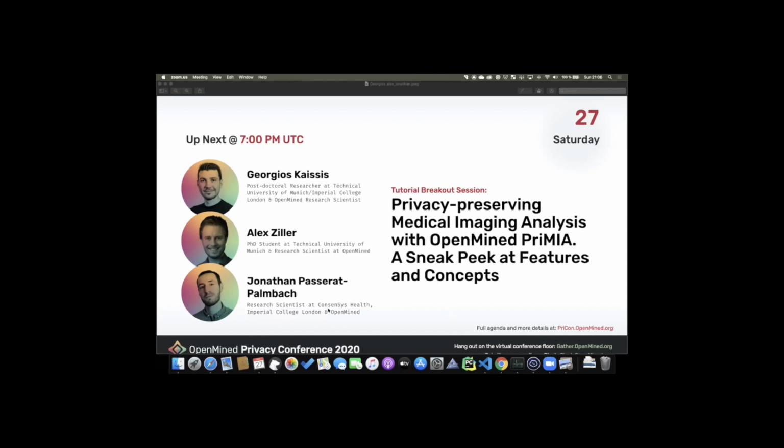Hello, everyone. My name is Jonathan. I'm a computer science researcher at Imperial College London, and I also work at Consensus Health, where I focus on privacy preserving machine learning and verifiable computing. I explore things such as trusted execution environments, homomorphic encryption, zero-knowledge proofs, and I've been involved in OpenMined pretty much since the inception, since 2017. And yeah, I've been joining George and Alex on the PriMIA journey and try to bring some of my experience on that. I hope you'll enjoy the seminar as well.